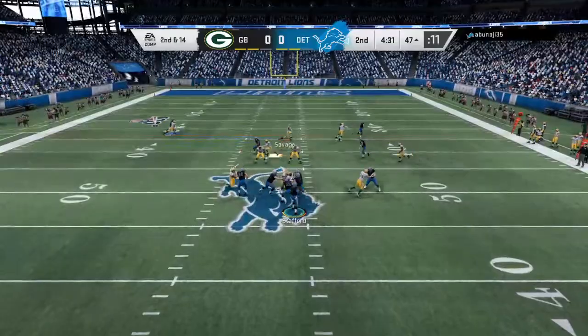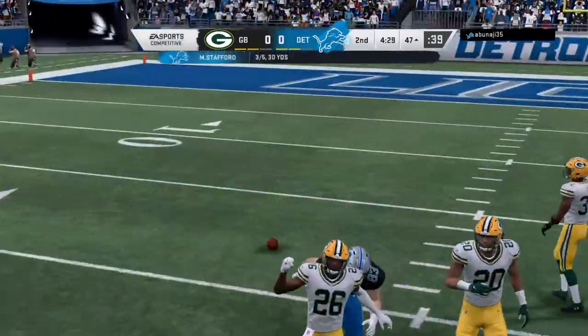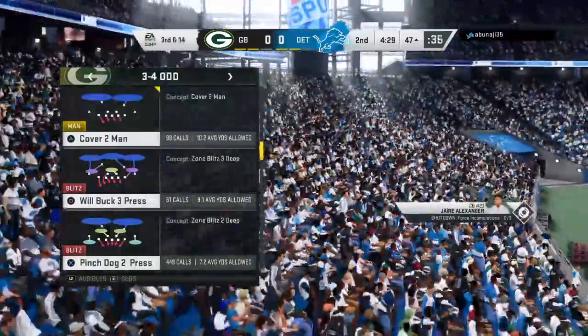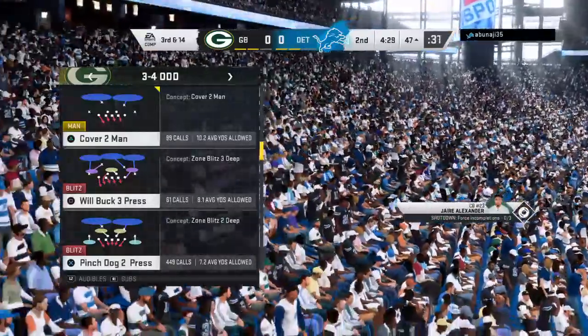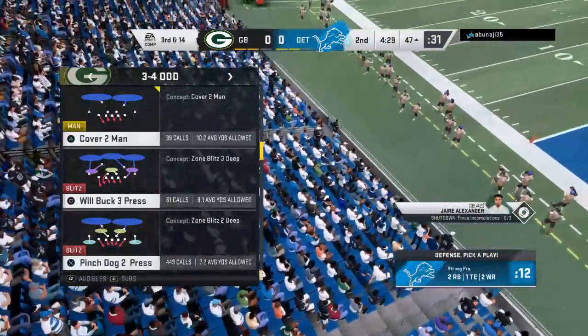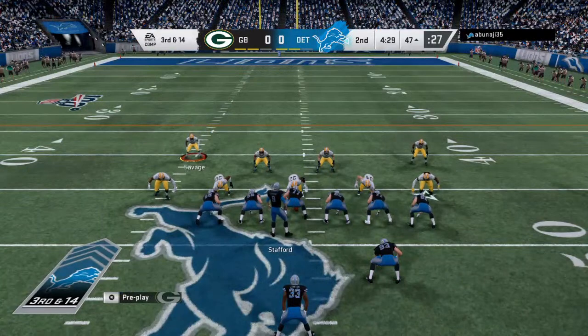Another try after the first down sack. Stafford, and that'll be incomplete. Good protection that time, and they couldn't hook up on the long one. Now it's third down. And it is true, you can draft the fastest, you can draft the most athletic guys, but if they don't know the art of positioning, sometimes it's all for naught. In this case, in the right spot, help force the incompletion.